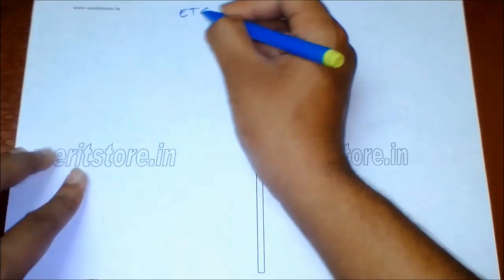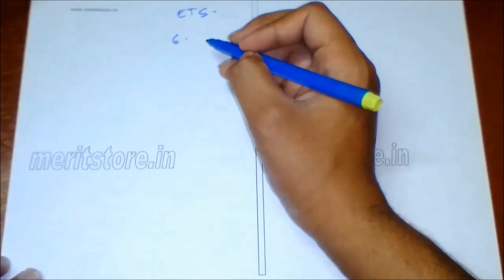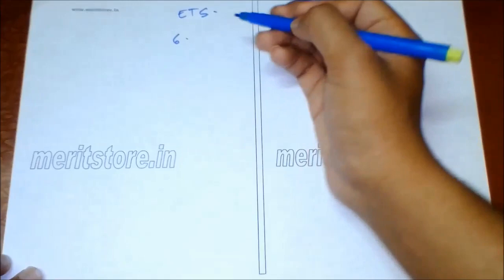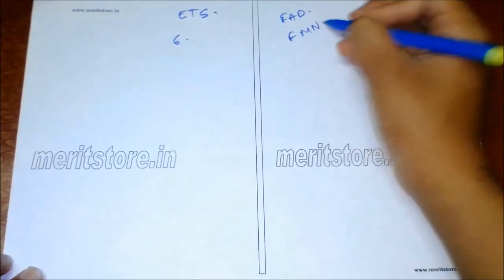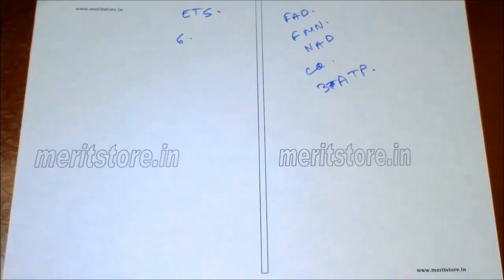Ultimately, there is ETS or electron transport chain or respiratory chain or terminal oxidation. It is a 6-step process of decreasing energy level only for aerobes. Your 3 ATP and 1 water molecule is the product. The coenzymes FAD, FMN, NAD and coenzyme quinone is used, which is ubiquinone. Outcome is 3 ATP of the electron transport chain.